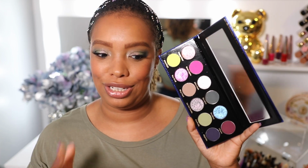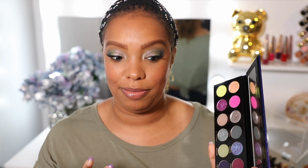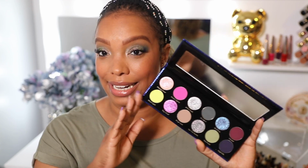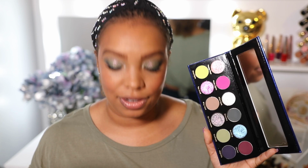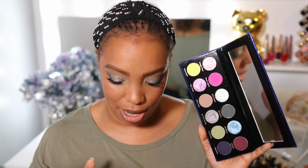The mattes are just beautiful. Some of them are very unique, I feel like, to my collection, even with me having a larger makeup collection. So the palette is actually magnetic, okay, if you're one of those people who like to create your own palettes. And the pans are 26 millimeters, and they hold between 1.5 to 2 grams of product per pan.